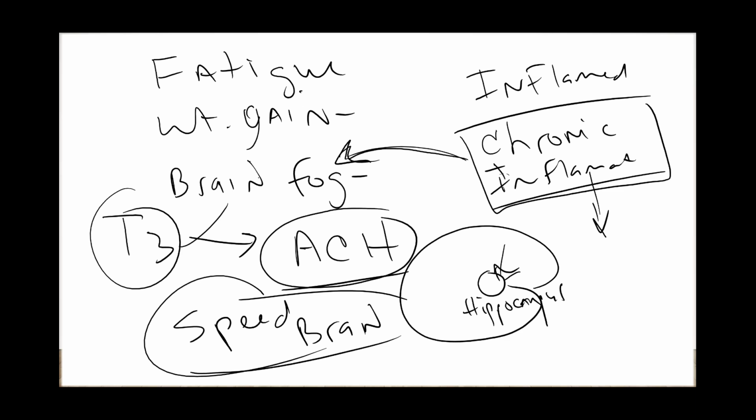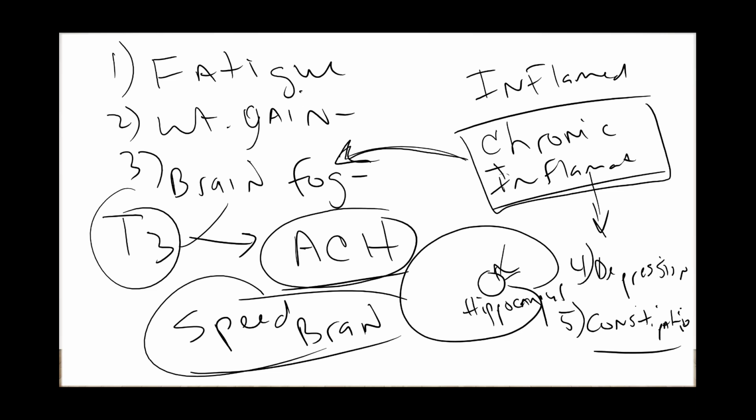So that's kind of the double-edged whammy right there. Boy, I have made a mess of this. So this is my 1, 2, 3, and I'm going to make a little bit of a mess here. So brain fog, and I'm going to say another one can be depression, and another one can be constipation. So depression, constipation, brain fog, weight gain, fatigue, there's other signs and symptoms. But that's just kind of a quick down and dirty.